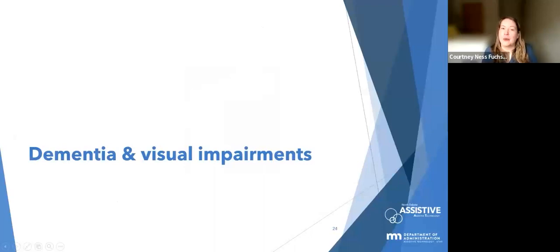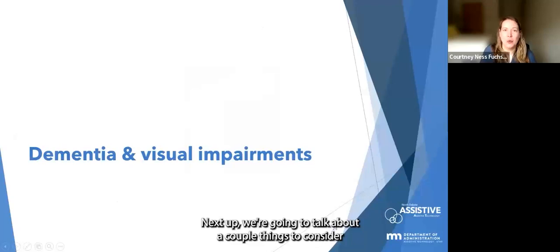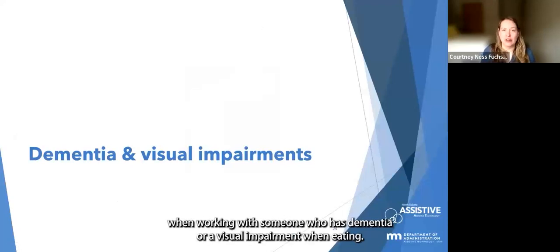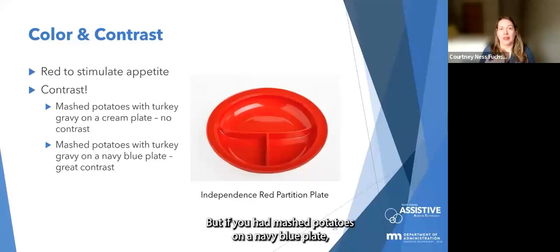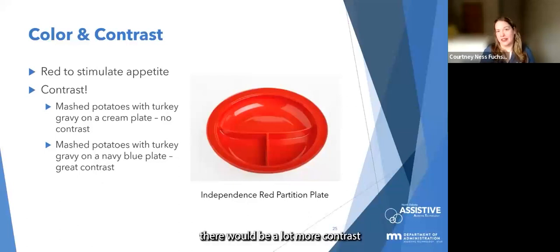Okay, next up, we're going to talk about a couple things to consider when working with someone who has dementia or a visual impairment when eating. There are some similarities, so I combine them. And a big thing is to consider contrast. So if you are someone that has limited or very low vision, seeing mashed potatoes on a cream-colored plate, you know, there's really no contrast there. But if you had mashed potatoes on a navy blue plate, there would be a lot more contrast between the food you're eating and the color of the plate.